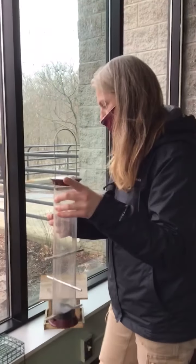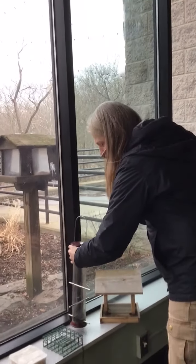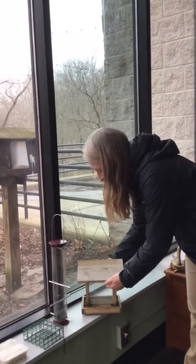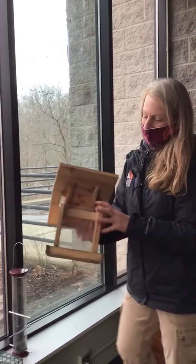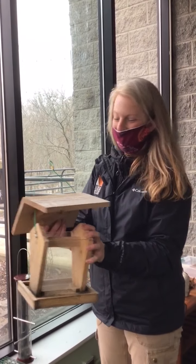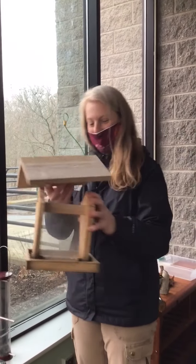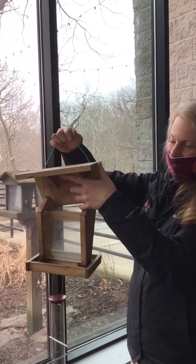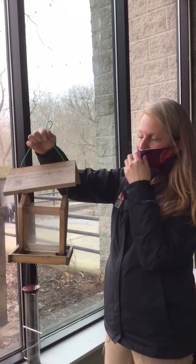So this might be referred to as a cylinder feeder, whereas one that holds a lot of variety and a lot of quantity of seed might be a hopper style feeder. This one's dripping because it's been outside and the snow is melting on the inside. But it can hold a whole lot of seed in one fell swoop.